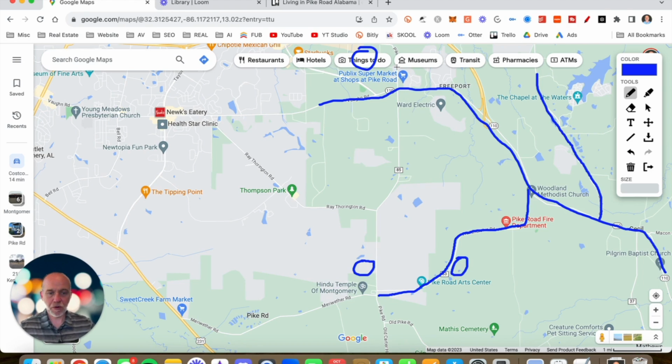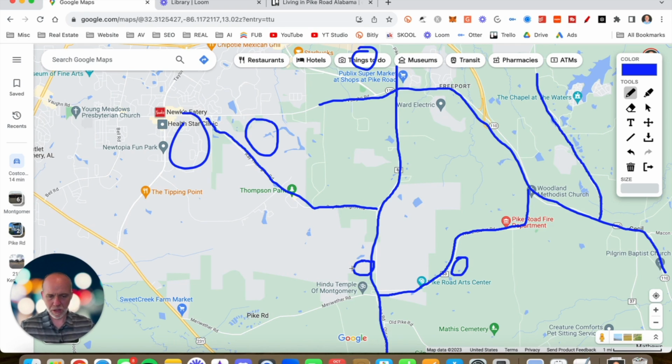The other major road in Pike Road is, of course, Pike Road. Pike Road will take you all the way down south and will connect with Highway 82. And then Ray Thornton Road connects with Vaughn Road and Pike Road. If you remember from the Montgomery video, there's Deer Creek neighborhood here, Sturbridge neighborhood is here. These are both neighborhoods in Montgomery. And then Meriwether Road connects all the way to Highway 231, and so these are the main roads. Again, not a whole lot of traffic in Pike Road, but something to consider.